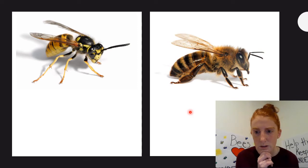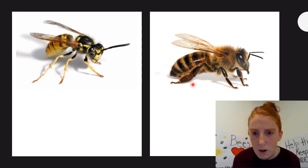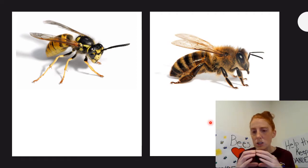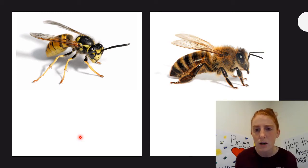Another thing you could do is look at their body shape. So like I said, they both have a head, a thorax, and an abdomen, right? However, let's look at the shape between the thorax and the abdomen. So usually our wasps are going to have a really defined waistline. If you look here at this wasp, you can see that there's a large gap between the abdomen and the thorax. So he has a really defined waist. However, if you look here, that gap on this European honeybee is not as prominent or large. Or if you think of other bees like our bumblebee, those are really rounded kind of bees. Their waists are not as defined. So if you ever find an insect that's yellow and black with a really defined waist, that very well could be a wasp.